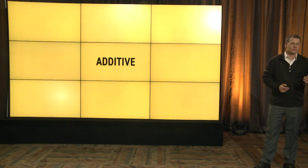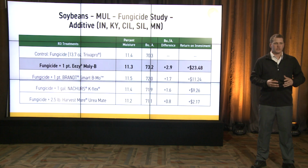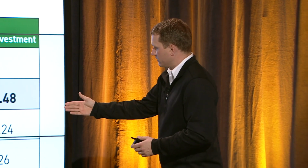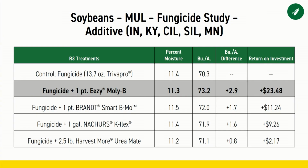Additives on soybeans are very similar to those on corn. A lot of times what we're trying to do is put the final pieces in that puzzle for high yield, and getting some of those micronutrients into the plant at a time when it needs it most is going to lead us to higher yield as well as higher ROI. And you can see that from the data we have on the screen. From our 5 participating sites in 2020, all these additives had a positive ROI.